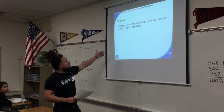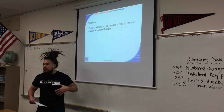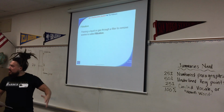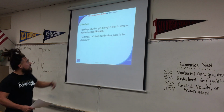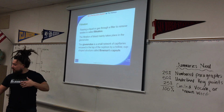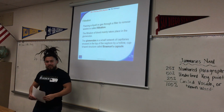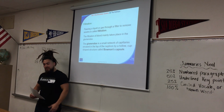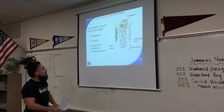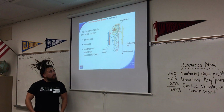Filtration is passing a liquid or gas through a filter to remove waste. Remember how we were talking about our kidneys serving as a filter. So this process of filtration has to do with the kidneys. The filtration of blood mainly takes place in the glomerulus. Do you guys remember where that was on the picture? That was the little round, baseball-looking thing, right? Let's take a look at it again. It's right there. That round thing is the glomerulus.